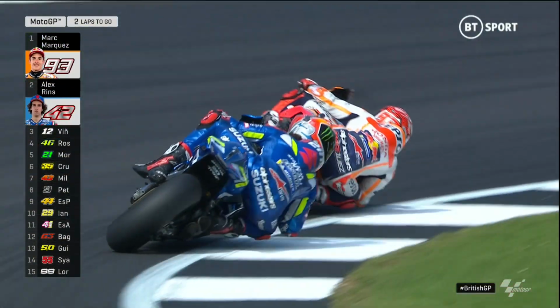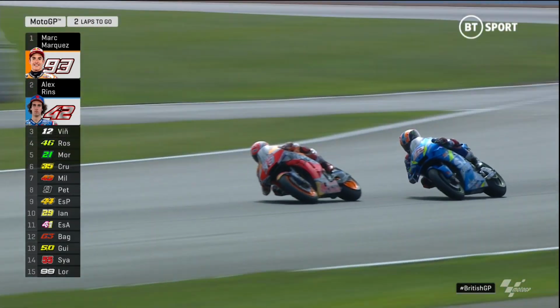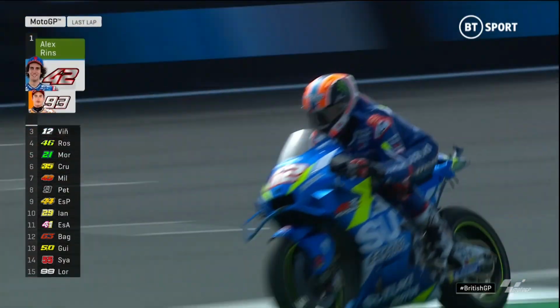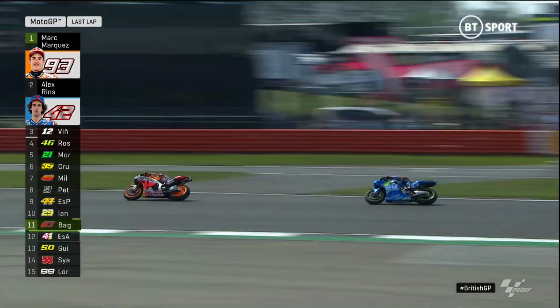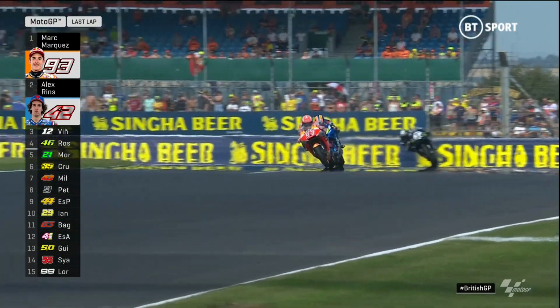This is where the Honda hooks up as we go through Woodcote. Interesting to see how much more power that Marquez had around the outside at Woodcote. That's tyre grip. Oh, that's Barry Sheen versus Kenny Roberts. 1979, 40 years ago there. Cops Corner now. 3.6 miles we have to go. It is 3.6 miles till the conclusion of the British Grand Prix.